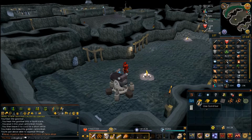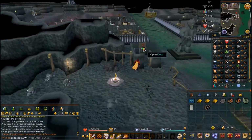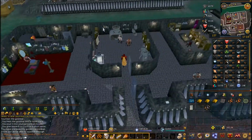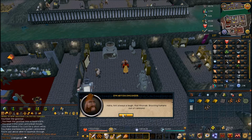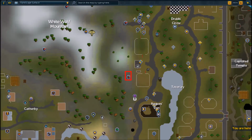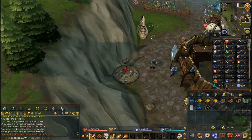To get the second schematic, you're going to have to read the book. You'll get it out. Go speak to the Dwarf Engineer. He has the third. And the fourth is located underground White Wolf Mountain. The fastest way there is Taverley or Catherby. The caves are close, but Taverley is a little closer, so just go to Taverley.